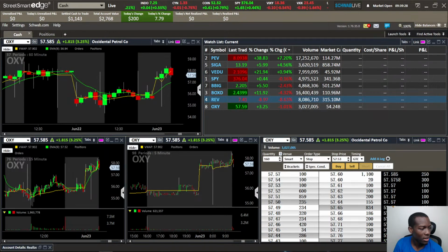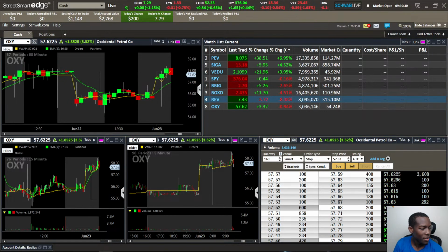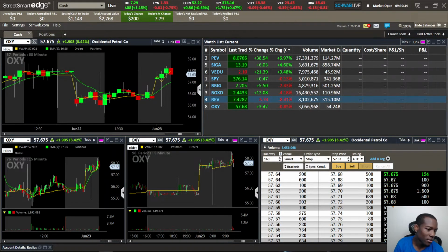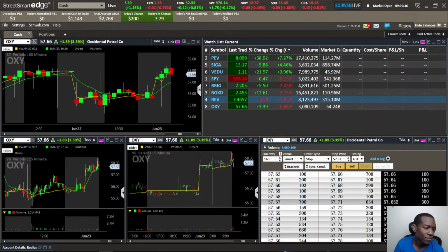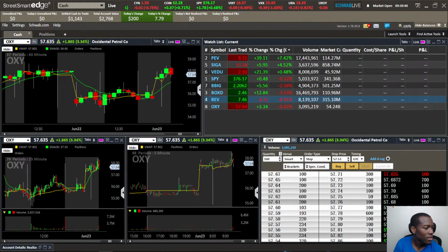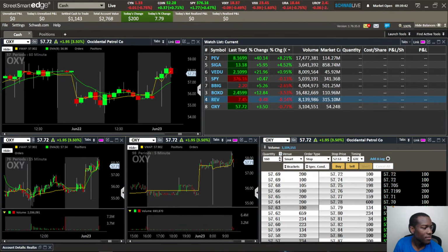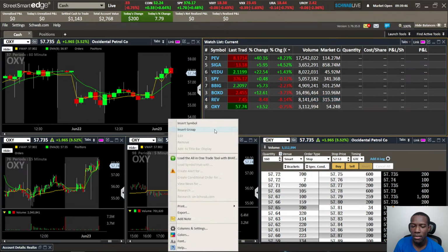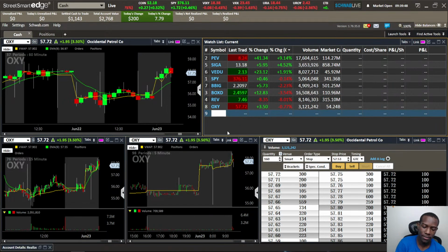It got ugly. Let's see Robinhood up here. Let me see what they're looking like. Trash. I see Roblox. Roblox looking like a nice little short play. Let me see what Roblox is looking like.